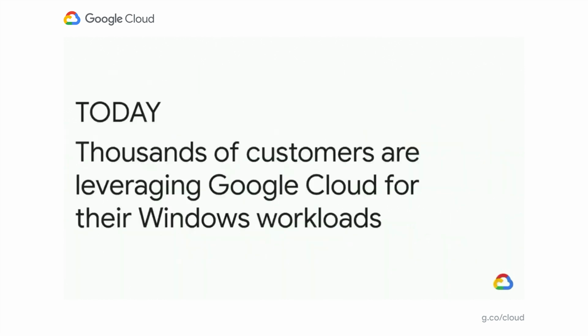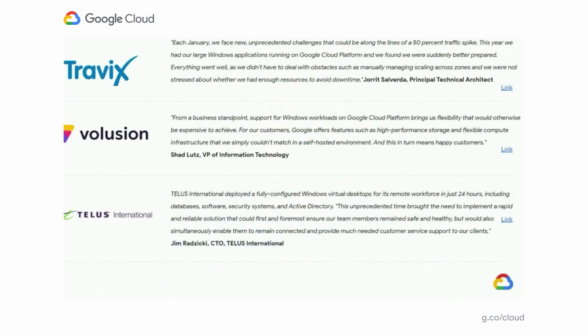Today, thousands of our customers are running Windows workloads in Google Cloud, amounting to billions of core hours every year of Windows workloads. Some of our recent customers, including Travix and Volution, and most recently TELUS International, talk about how they have brought their Windows workloads into Google and what a great decision it's been.